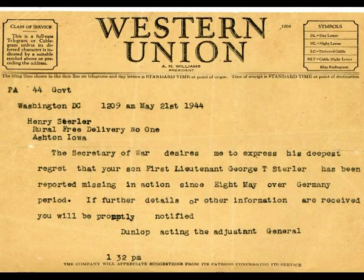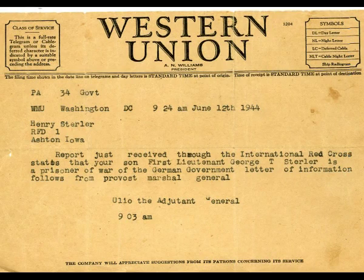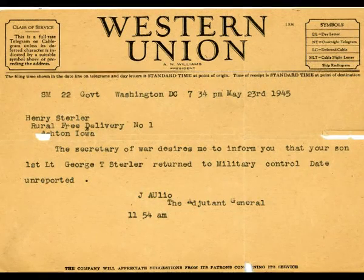And this is now the notice that the folks got when I was shot down, which was the 8th of May, and they didn't hear. I don't remember when the next one was. I think it probably dated when they got that I was a prisoner of war. Here it is, June the 12th. So it was a little over a month before they found out.